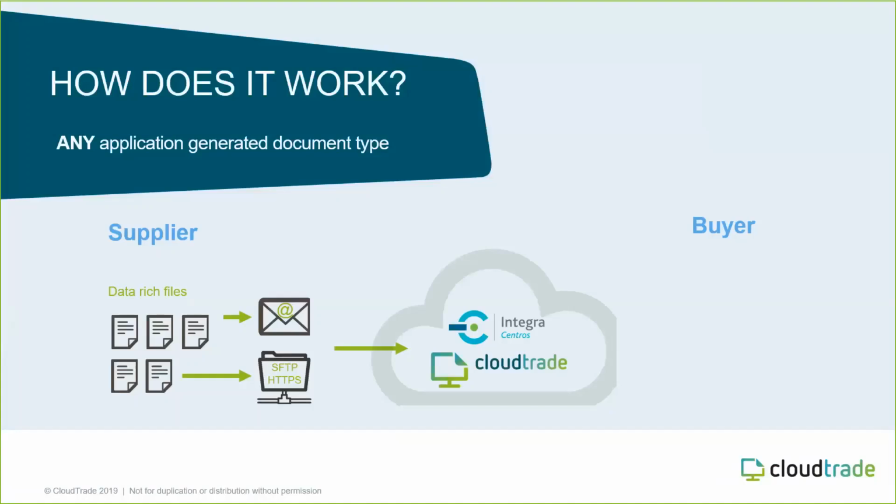Once we have validated all of the data, then we will pass over an XML file that will be uploaded through PLI into the purchase ledger or into the purchase order module, and then for either approval or for matching as you see fit.